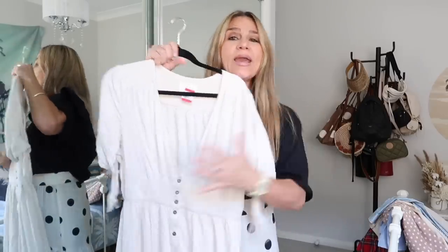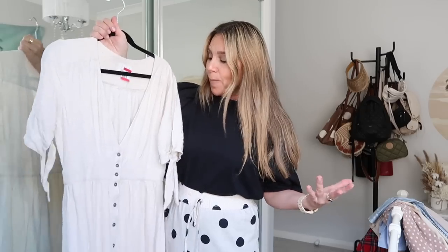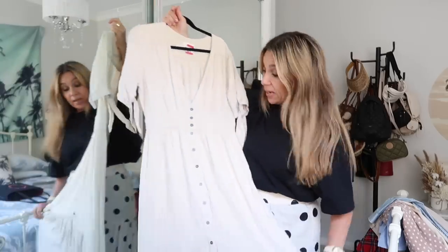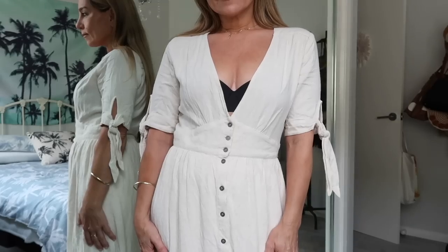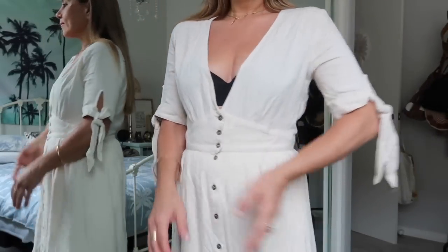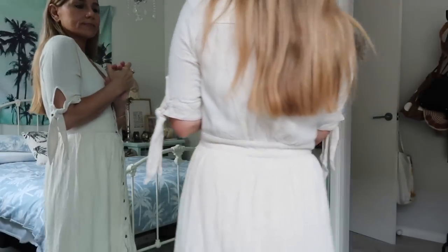Okay, so I ended up taking this dress because it reminds me of a dress that I was coveting on the Free People website. It is boho, but I think it's so simple. There's no prints, there's no colors. It's just that timeless piece that I will have for very many seasons to come. I love this deep V. I love the empire waist. This cute little detail on the sleeve is lovely as well. And it's just a button through all the way down with a little ruffle in the skirt.